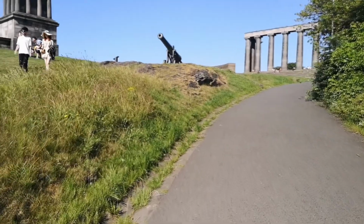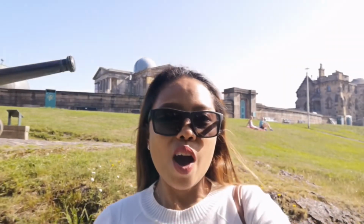So that's the Portuguese cannon, which was captured by the British during the invasion of Burma in 1885. That behind me is the Dugald Stewart Monument.